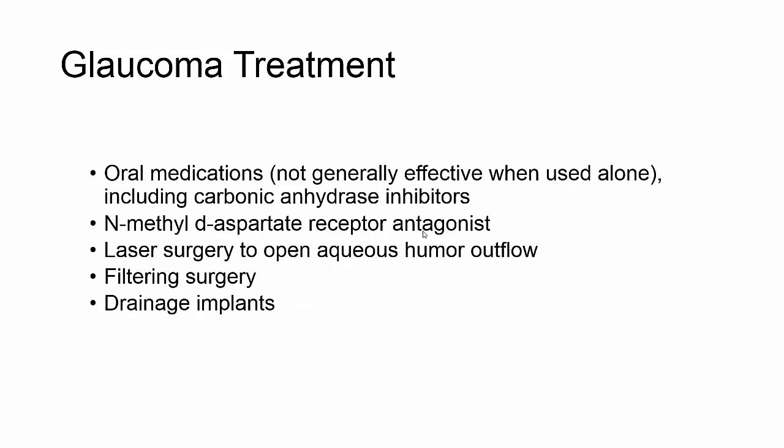We also see, though, that these oral medications are not normally effective by themselves. We need some other things to come in here, and we can see that there are other medications that are part of this. There's also laser surgery. These laser surgeries are to open up the aqueous humor outflow. Filtering surgeries, drainage implants, all of these have to do with, like, a clogged canal or something, to help open up the area to increase drainage again.